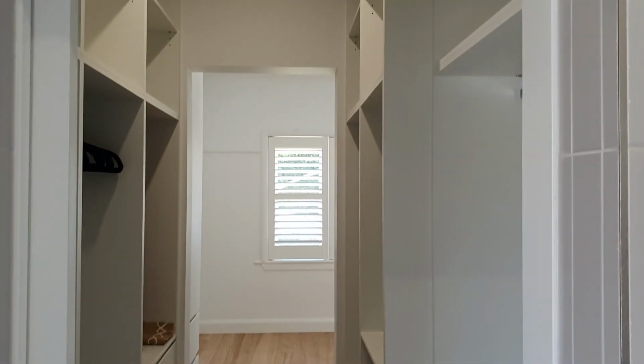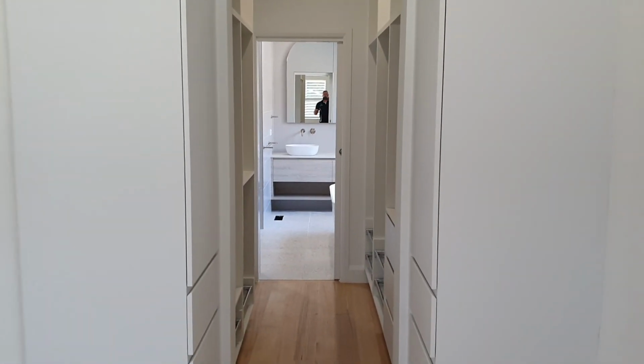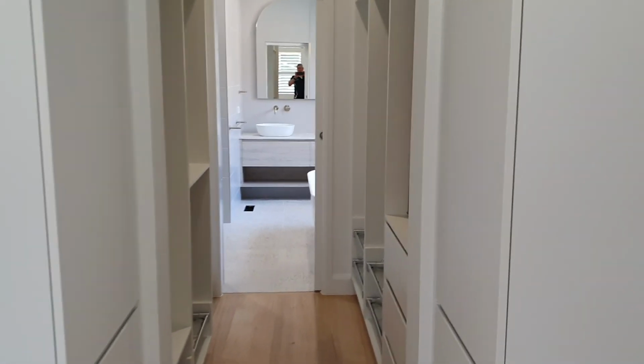So, fantastic master suite now. It was not really the best use of space. It was just an unused room. So now, obviously, I'm standing in the main. As you can now imagine, walking through the master robe into your own beautiful bathroom master suite is something to die for. I absolutely love the design.